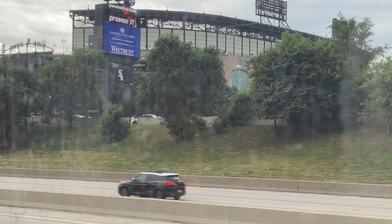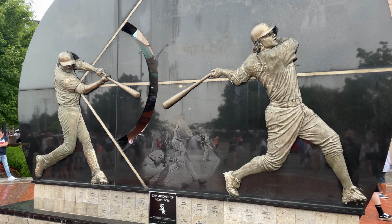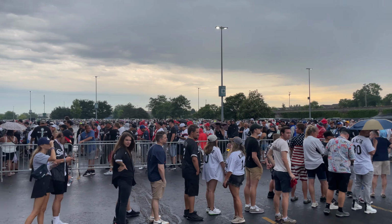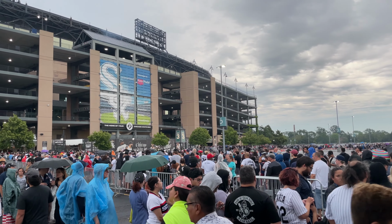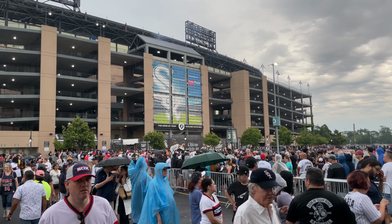But soon enough, it was time to hop on the L once again and head to Guaranteed Rate Field. Guaranteed Rate Field opened in 1991, and it replaced the historic Comiskey Park, which was basically as old as Wrigley Field. It was a really gray and blustery day, and we weren't sure if the game was actually going to get started on time, but the weather cleared right around first pitch, and it was a pretty good night for a baseball game.